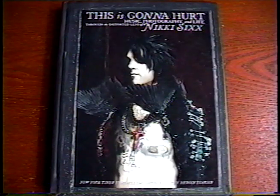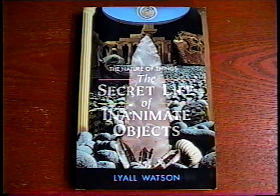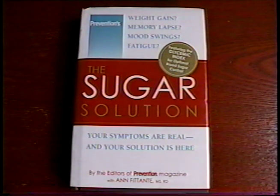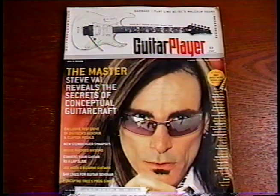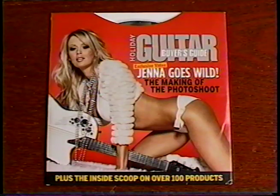Got Nikki Sixx's book, This Is Gonna Hurt. Sting's book, Broken Music. The Secret Life of Inanimate Objects, which I'll pass on to Niffer. The Sugar Solution. The only sugar solution for me is to eat lots of it. And more tea, Vicar? Ooh, how kinky. Plus, I got a July 2005 issue of Guitar Player Magazine. Play like AC/DC's Malcolm Young, RIP. And this Guitar Buyer's Guide CD-ROM.